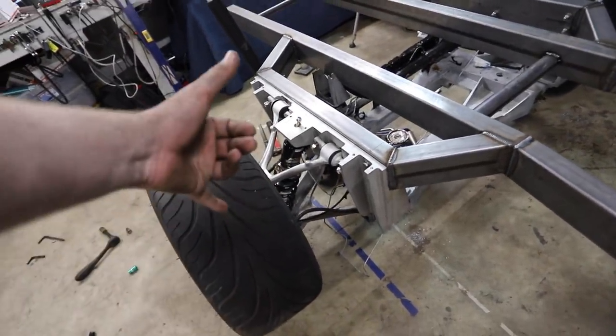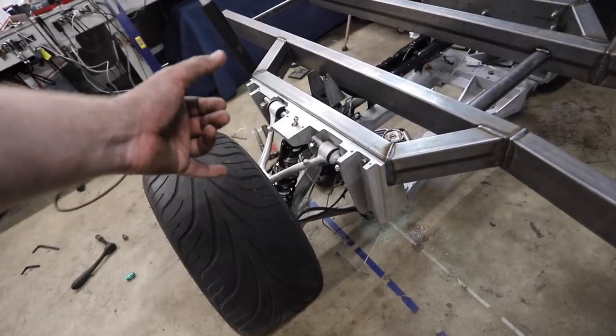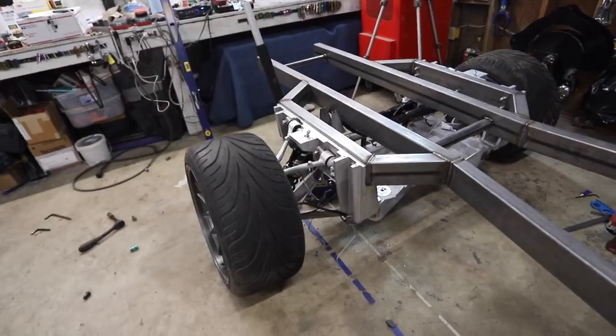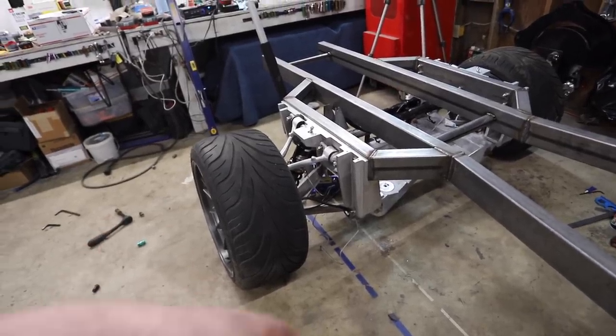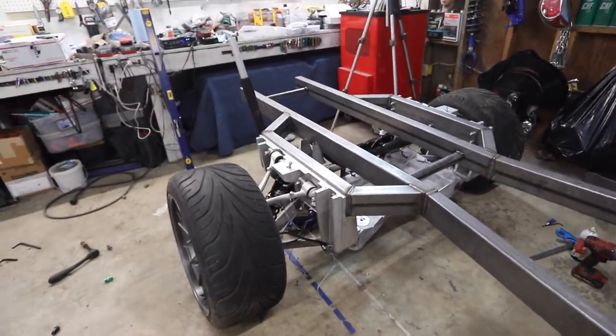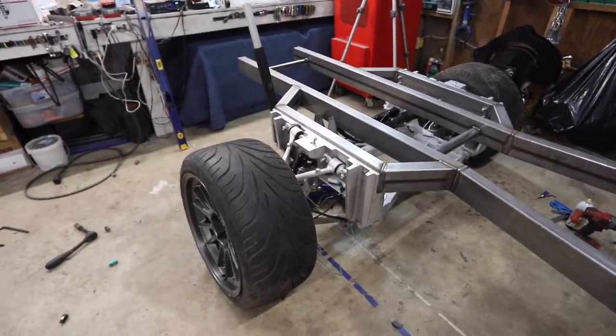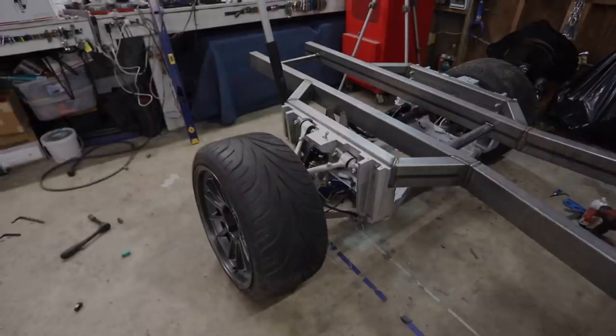We wouldn't need to change much. We just need a shorter shock housing. That would be it, because we're maxed out on the lowering right now. So if we shorten that shock housing up another inch, then we're totally golden and we can be just like the design. So it worried me at first, but I'm not really feeling that blocked now, which is great.